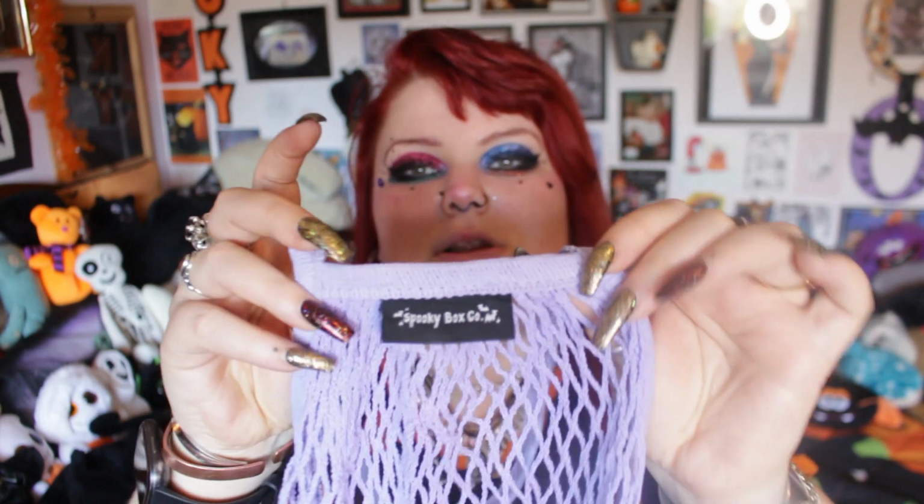It smells nice. It smells really nice. I wonder if there's something in the box that smells. Here we go. It's got the little Spooky Box Club tag. I love it. I think I would have preferred it in black, but this will be perfect. I won't be using it for groceries, for all my random stuff, because nothing would ever fit in here if I had my whole shop in there, but definitely for vegetables and stuff. I love that.